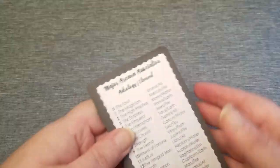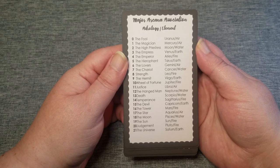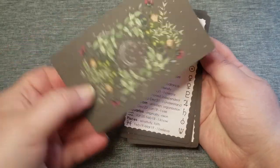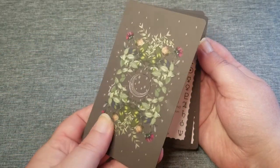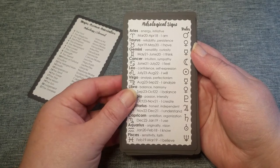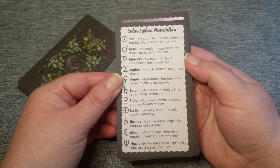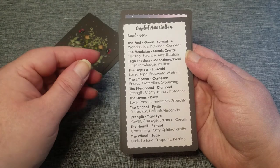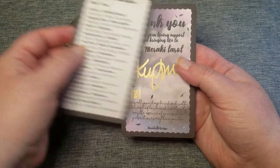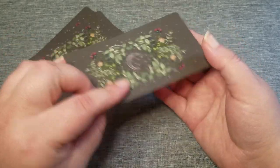It does have a lot of extra cards, which I thought was kind of neat. The Major Arcana association for astrology and element. So it has all the Major Arcana. And then the back of the cards, a soft velvety finish for that. The astrological signs for each of the cards, the solar system associations and crystal associations for the major arcana. And then just a thank you card with, I guess I got number 121. So very neat there.